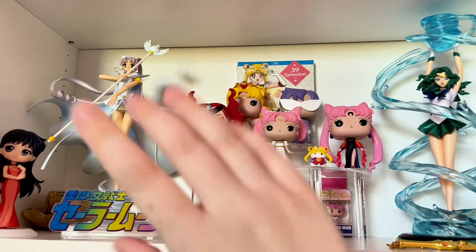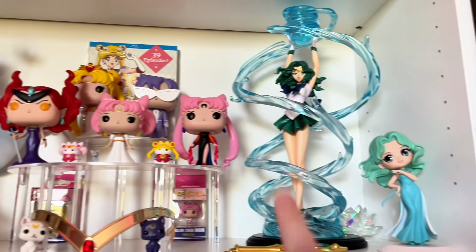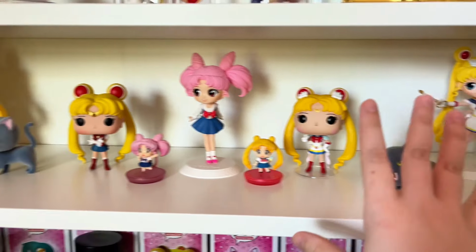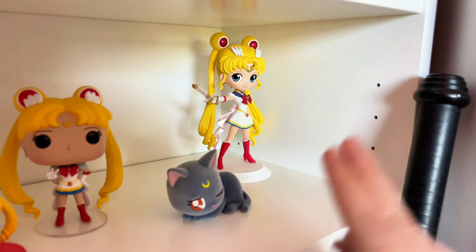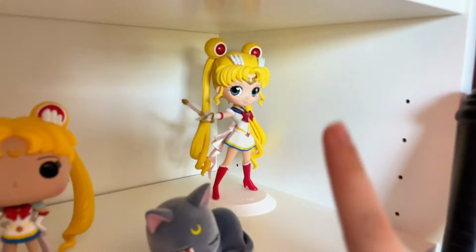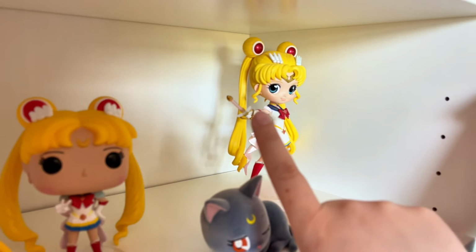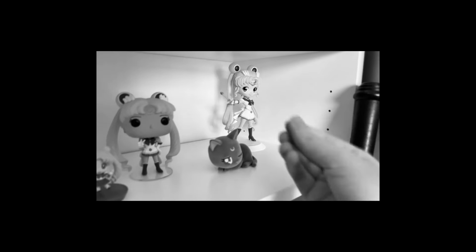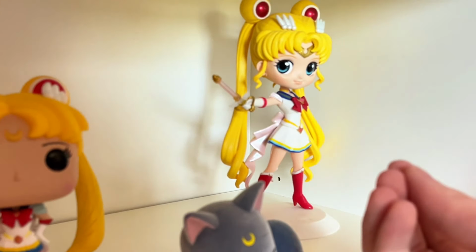Initially, this whole shelf was for the royal family, but when I got that Sailor Neptune, I couldn't do that anymore, so now I have this shelf to add the rest of the royal family. And I'm really bad with the different Sailor Moon variation names, so I'm sorry, I'm not gonna get them right, but we have this Sailor Moon with her moon kaleidoscope sword stick thing. I'm really bad with the names, I'm sorry. I think it's Super Sailor Moon, don't come at me.